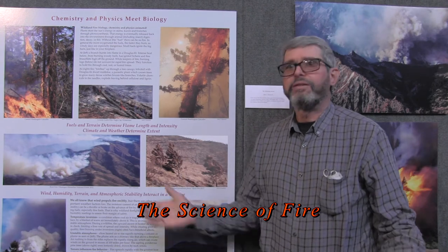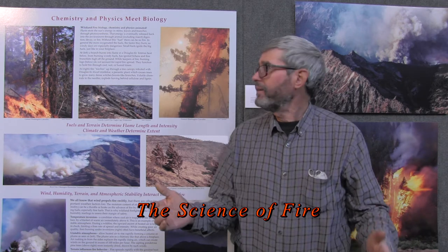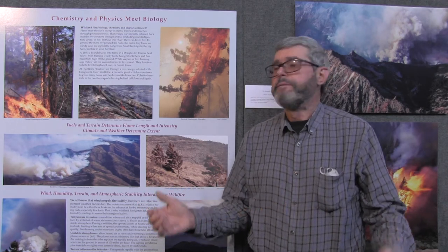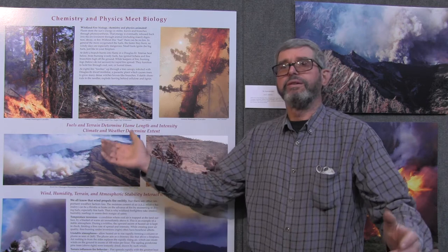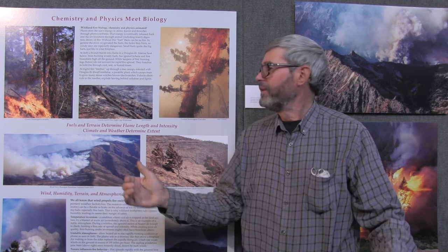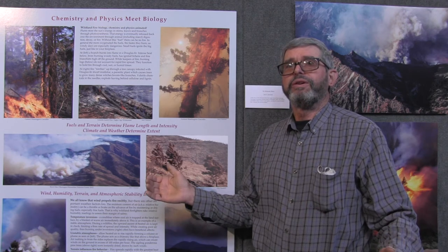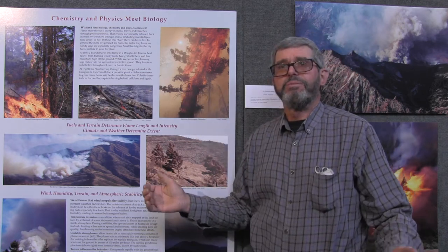So this section of the exhibit really speaks to fire as a force of nature. And fire, in essence, is a combination of biological and physical processes. Biology creates the fuels by trapping the energy from the sun and using carbon and oxygen and hydrogen to build cellulose, and it stores the sun's energy. What fire does is it releases that stored energy. And fire comes in many, many shapes and forms. It can be smoldering, moving inches per hour, or it can be a raging crown fire that's moving 4 miles per hour.